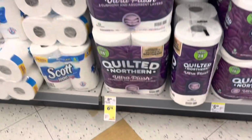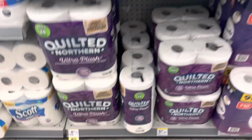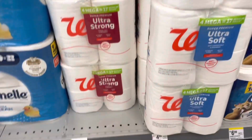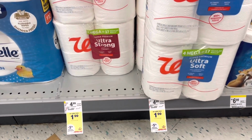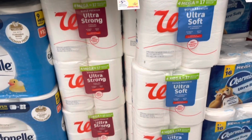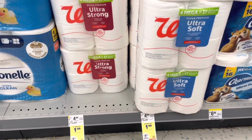The Quilted Northern is on sale for $6.79 this week, and so is the Angel Soft. But here is the deal that you want to stock up on, you guys. That Walgreens brand again is on sale for $1.99. Definitely a good stock up price for some tissue.